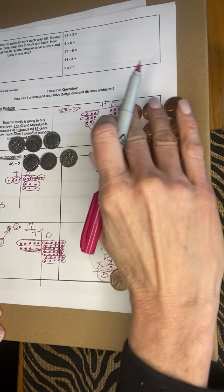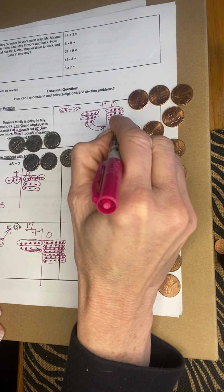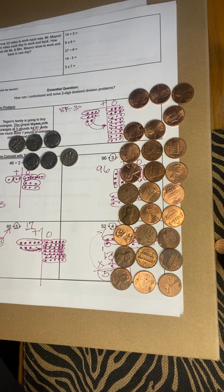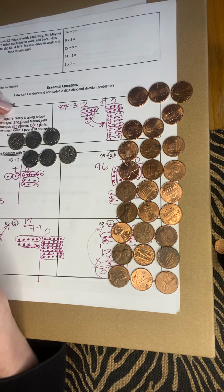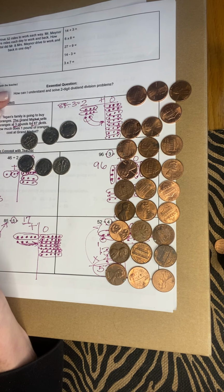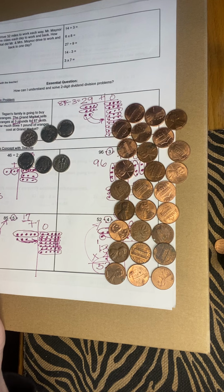Now we have to make groups of 3. 1, 2, 3, 4, 5, 6, 7, 8, 9. So each group would have 2. Oops, sorry, look what I did. So I can make 2 groups of 3, 2 groups of 3, and 9 groups of 1s with the pennies. So the answer is 29.